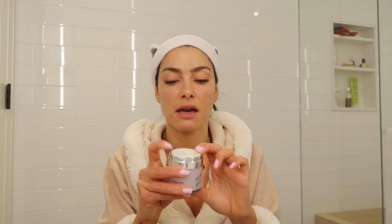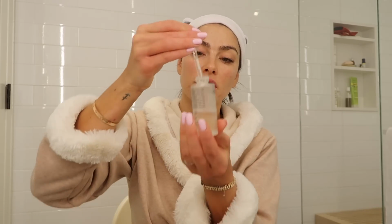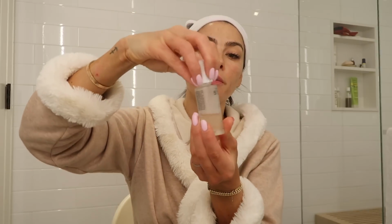What I do is I just take a pump of this into the palm of my hand. And for the past 2 months, I've been using this Dr. Barbara Sturm anti-pollution drops. It basically protects you from environmental stressors, but it also protects you from blue light. So I'm in front of my laptop and my phone all day. I need all the help I can get from blue light because that ages you as well. So I will drop a full dropper into my moisturizer. And I love this product. You're supposed to mix it into your moisturizer.